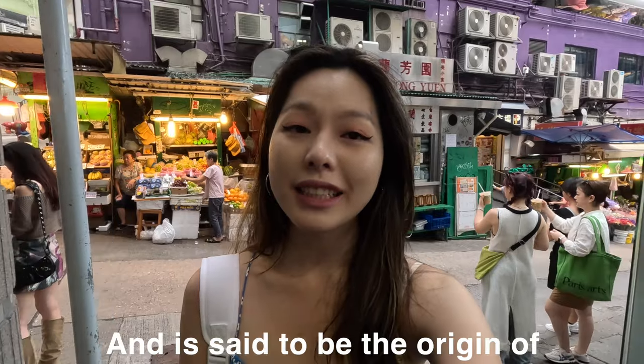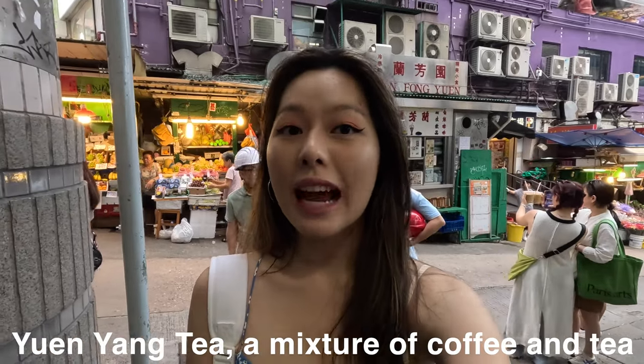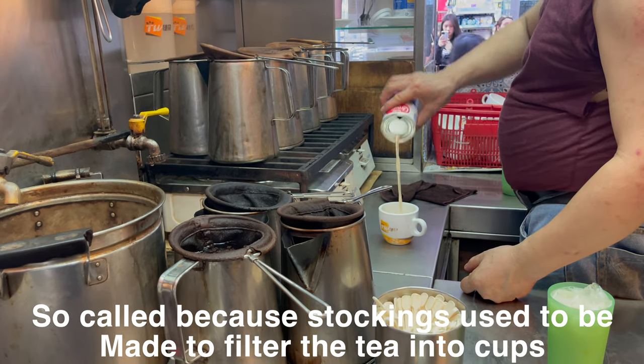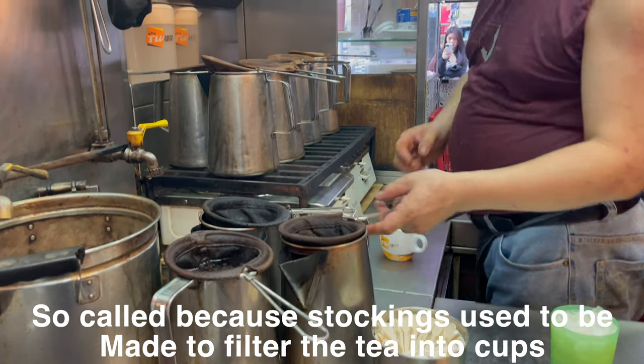It is a cha chaan teng in Hong Kong and is said to be the origin of yuenyeung tea, a mixture of coffee and tea, and stocking milk tea, so called because stockings used to be made to filter the tea into the cups.